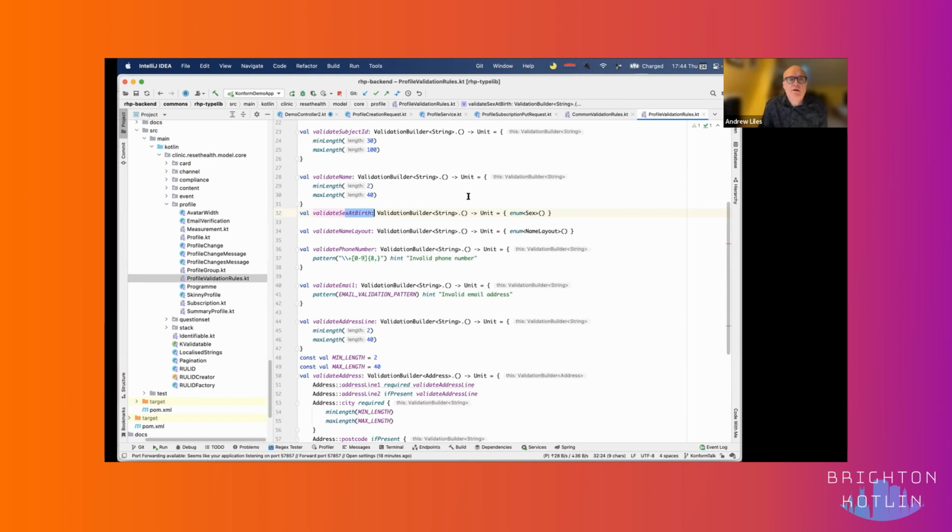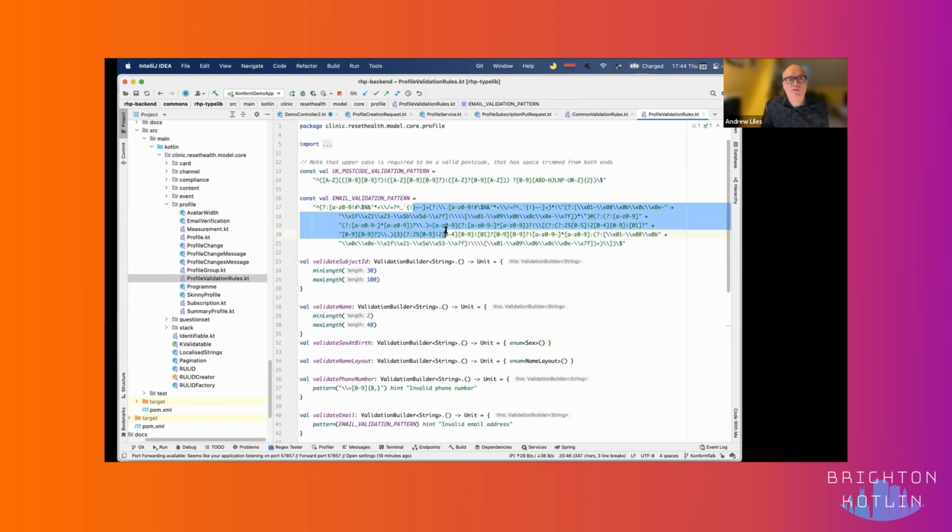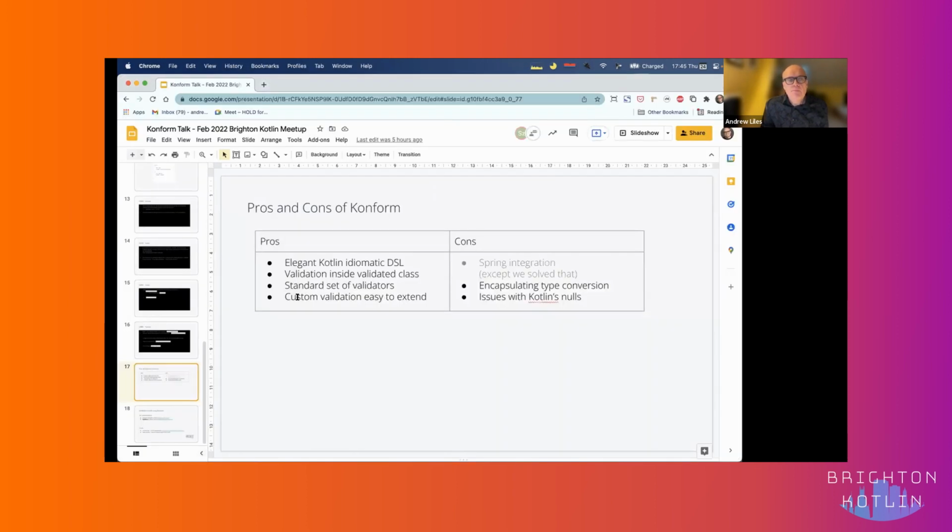Other than that, we found that Conform has got anything that we need. As you can tell by this, they do support regex, so that gets you out of a lot of holes straight away. We found it's very easy to extend the validation, as I showed you. So what are the disadvantages? Well, there's no Spring integration, except Szaby showed that with a couple of complex classes, we've now solved that.